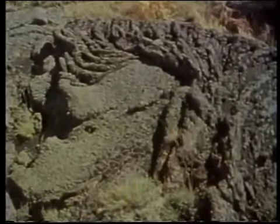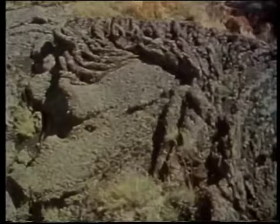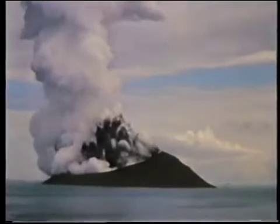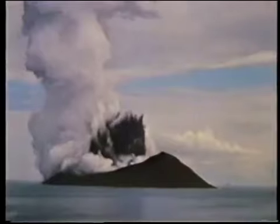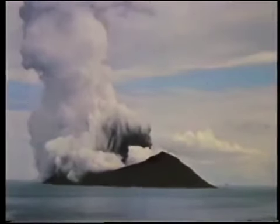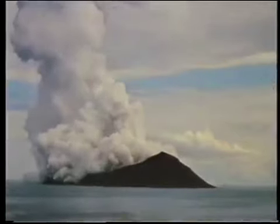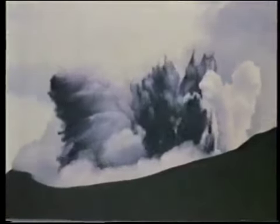But not all basalts are erupted without violent explosions. Surtsey grew out of the sea in 1963 on top of the mid-Atlantic ridge. It's built of loose, dark volcanic fragments. In the early stages, the sea had access to the erupting vents, and this produced the steam explosions which characterize shallow submarine eruptions.